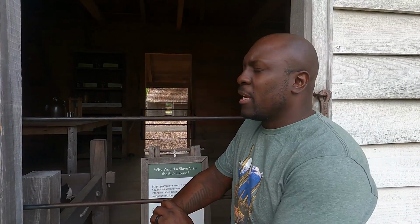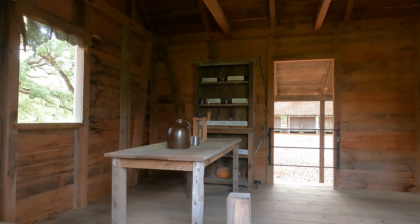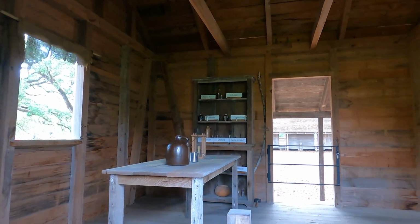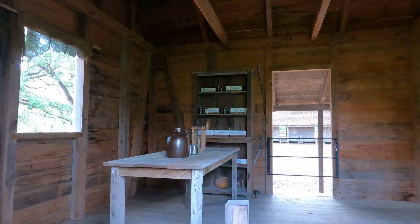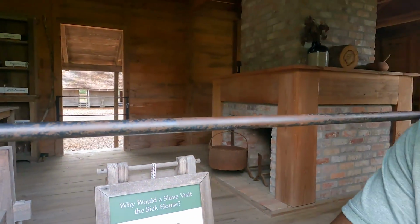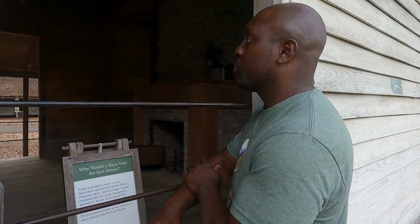So here are a few reasons why slaves would visit the sick house. The sick house is like a hospital. They just called it the sick house. And as you could look in, you see the various reasons why the slaves would visit the sick house. You know, yellow fever, infections, pneumonia, work accidents, even childbirth. Just different things would send them to the doctor. And it would be in this room here.